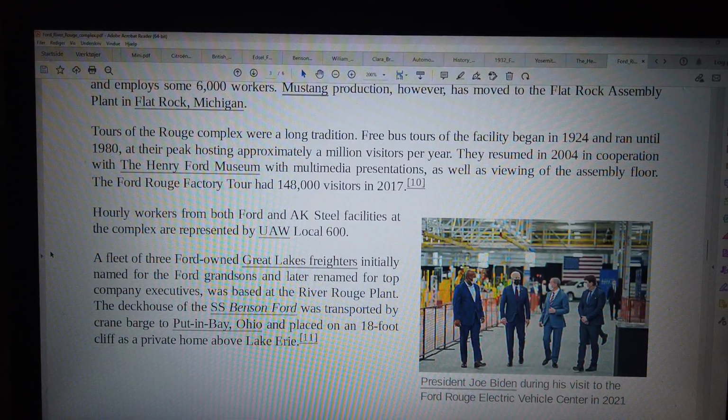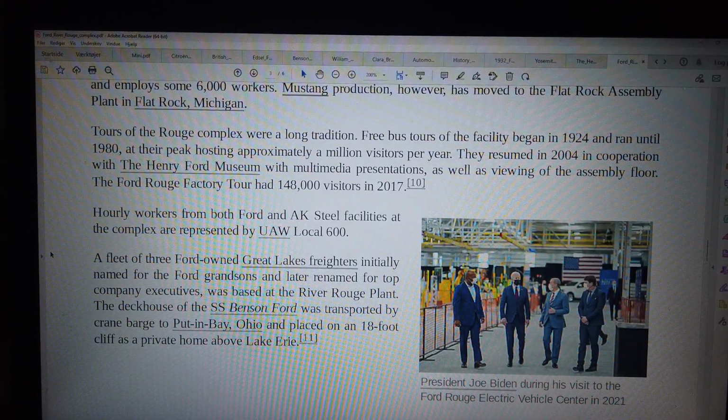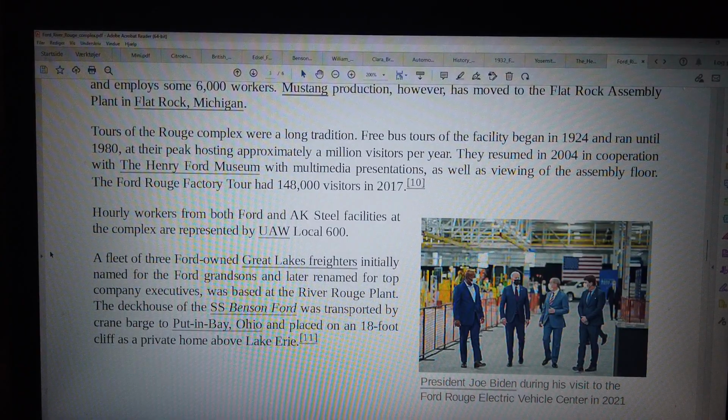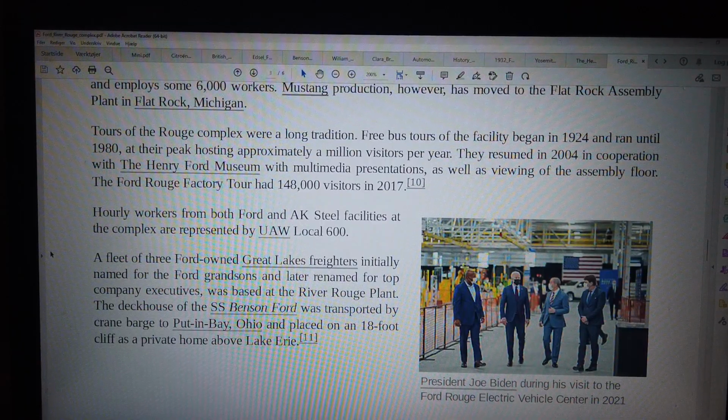President Joe Biden, Ford CEO Jim Farley, and 2 other men are seen talking to one another during Biden's visit to the Ford Rouge Electric Vehicle Center on the 18th of May, 2021. Hourly workers from both Ford and AK Steel facilities at the complex are represented by UAW Local 600.